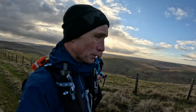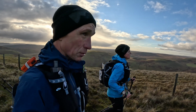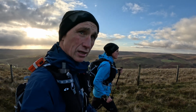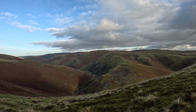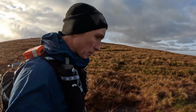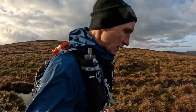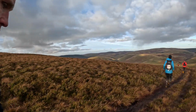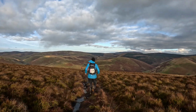Just come up a very short, sharp ascent on our way to Shilhope Law. Yeah, that hurt. We're coming off Shilhope Law and heading towards the first of two aid stations. That's around 21.7 miles into the route. The second aid station's 42 miles in.